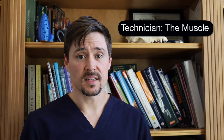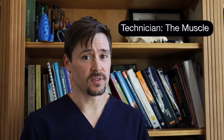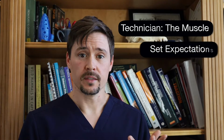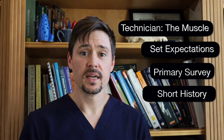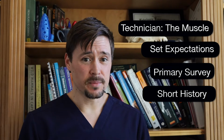Like so many other things in the hospital, they are the doctor's eyes and ears. When something looks off, they notify the doctor. When it comes to the technician's role, triage has three components. 1. Setting expectations. 2. The primary survey. And 3, the patient history. There may be more bells and whistles that you can add to that, but without these three elements, things go off the rails.